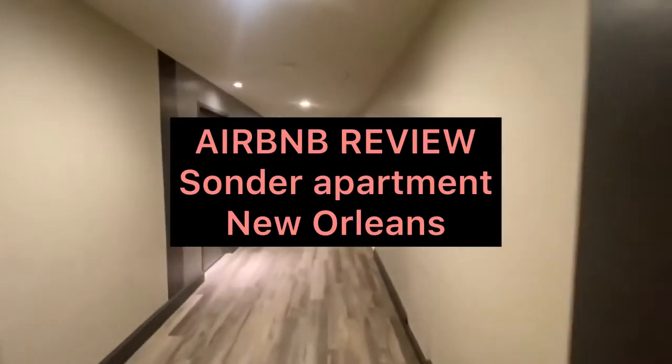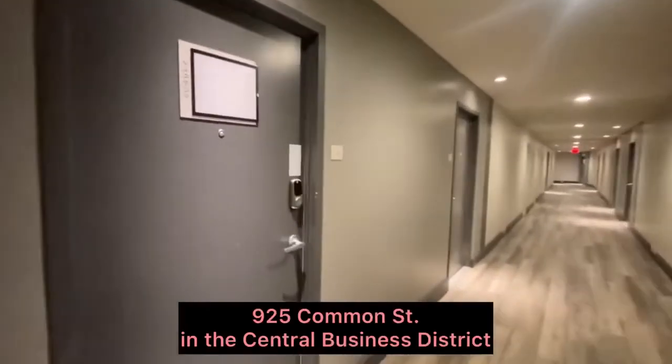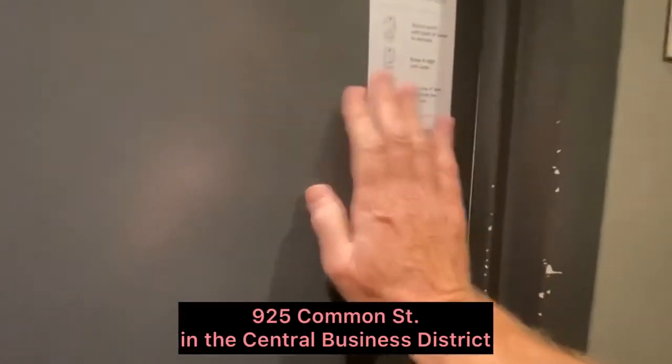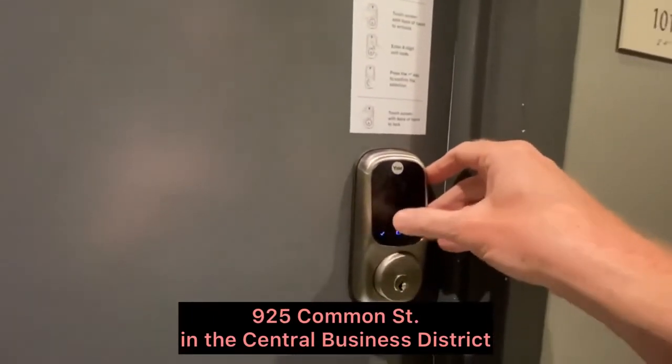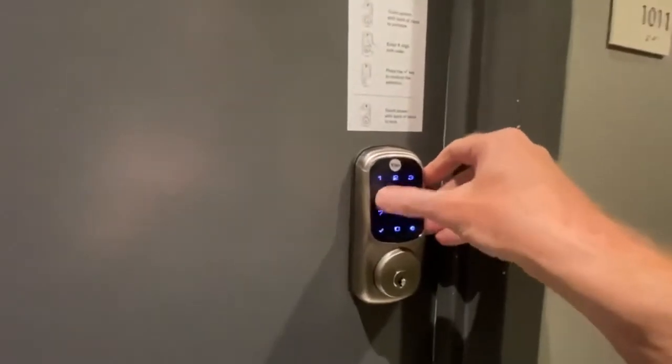This is the hallway on the 10th floor leading to apartment 1011. You can see the entry is all electronic. You swipe your hand here and then enter the code, except it didn't work. And then it opens.